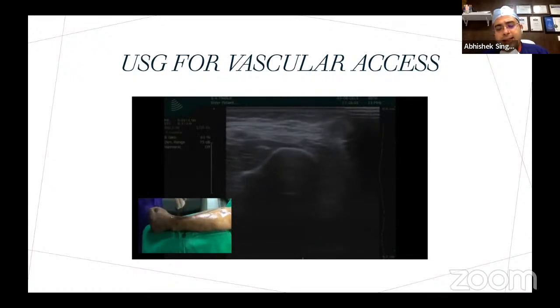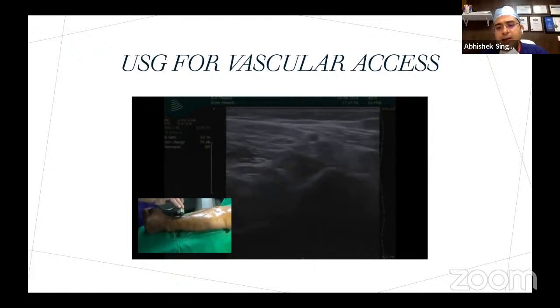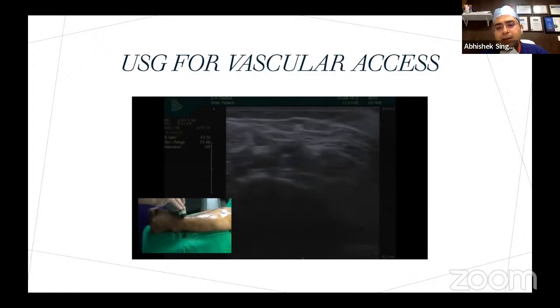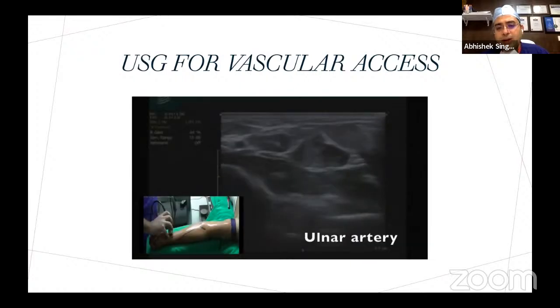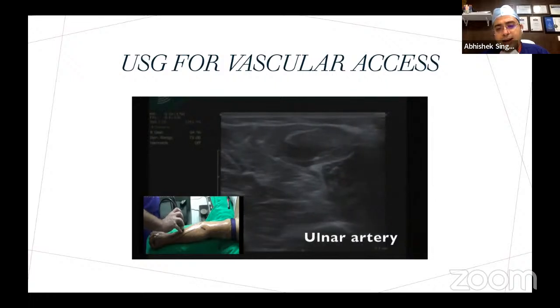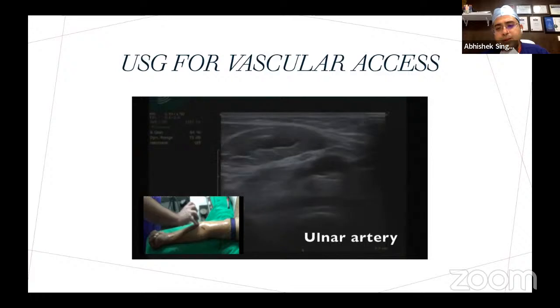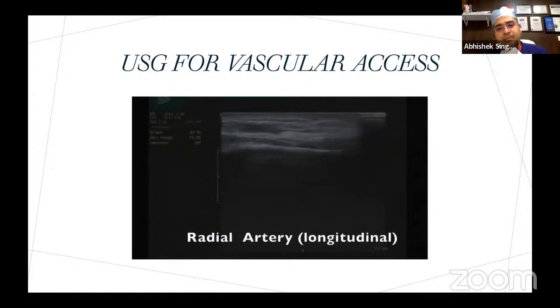So you start to scan the hand in the cross-sectional angle, visualize the radial artery going up to the brachial artery, and then you can see the brachial artery along with the vena comitans. Here again, you see the ulnar artery and then keep tracing it to the brachial artery, where you can see the vena comitans again. Do the same thing in a longitudinal orientation.